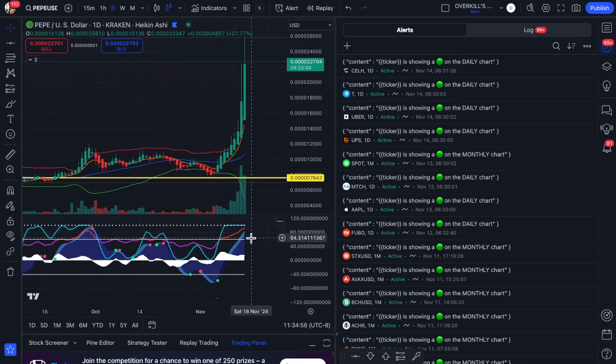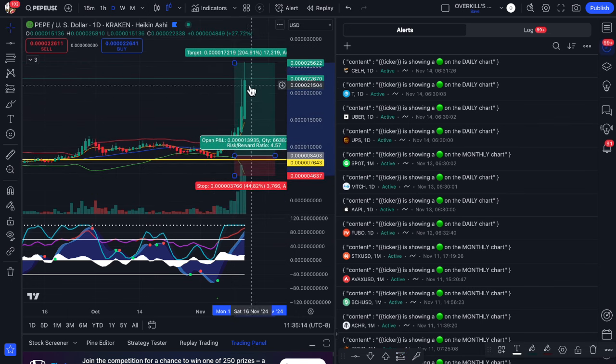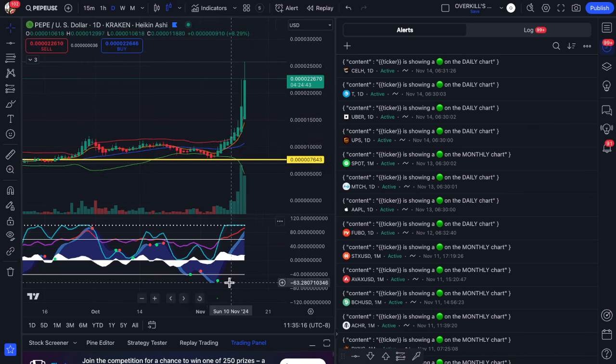But what we are waiting on with Pepe is this pullback, right? You can see when the blue wave is up here, it gives you the red dot, gave you one right here. What did it do? It pulled back for a very long time, actually. This was your entry candle on the 6 right there at 0.008. If you got in on this one, that was a beautiful move. 204% gain for Pepe off this last green dot. 204%, folks. You just tripled your money.